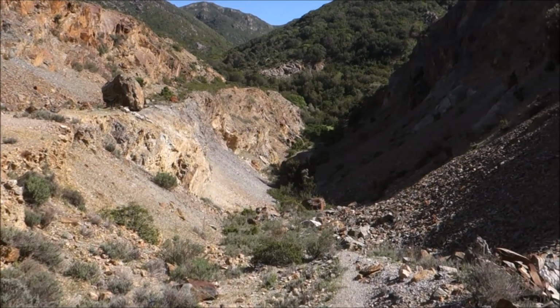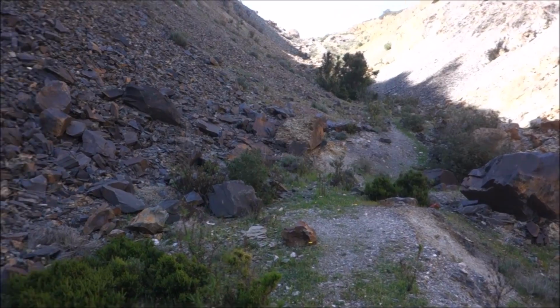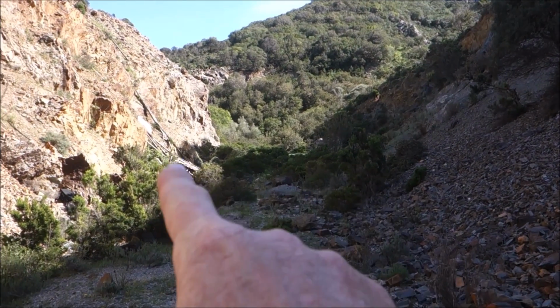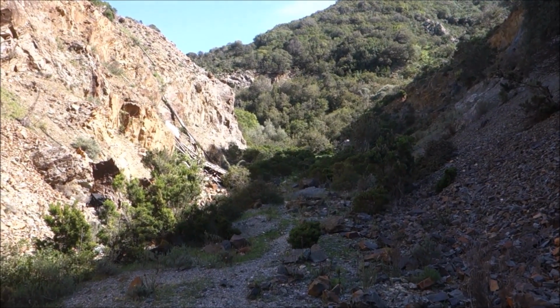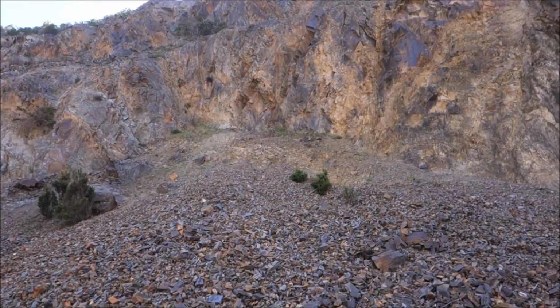So we'll drop down and see what's down there. So that's where I dropped down from to get deeper into the valley, and you can see it keeps running off that way. There's the remains of some sort of wooden platform or something there. There's a view of the sides.